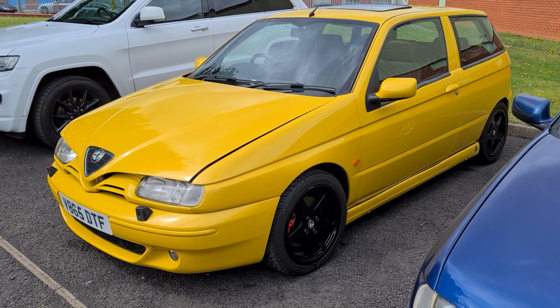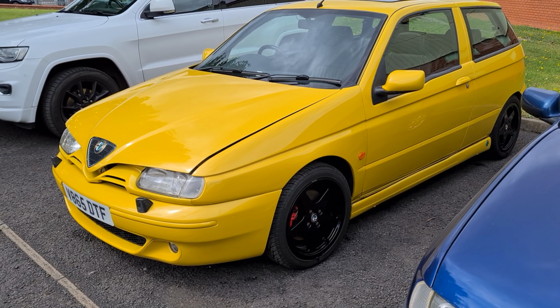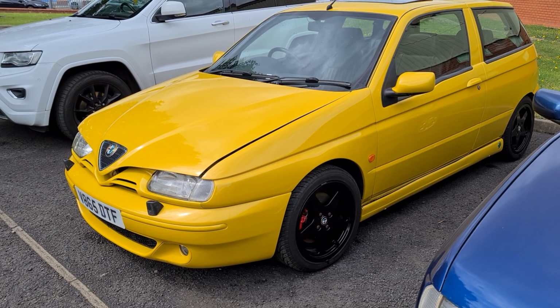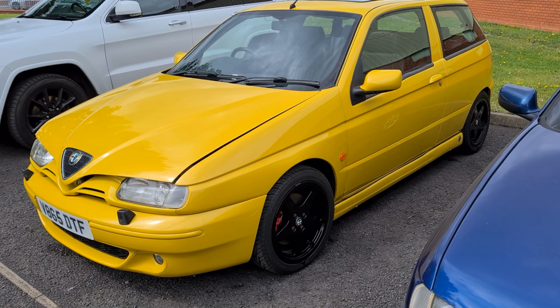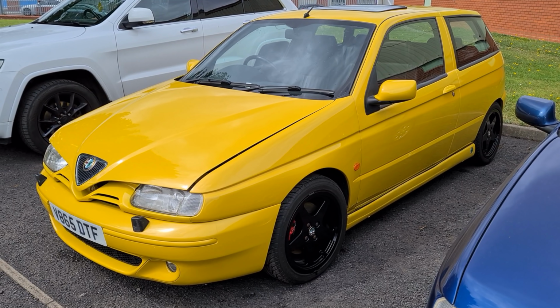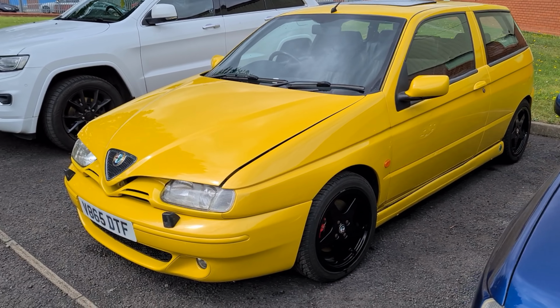So if somebody wants to offer me a decent price for it, even if you're just watching this and you don't have a clue that you want one, let me know in the comments below what you think it's worth, because this is an awkward one to price because it's probably one of the best 145s in the country and there aren't many of those around, so I don't really have a clue on price. I would like to think around £6,000, but we'll see if anybody has any interest in it.